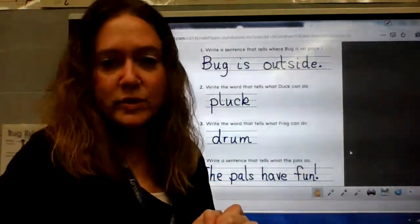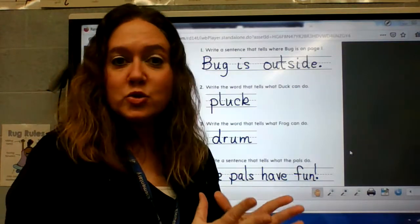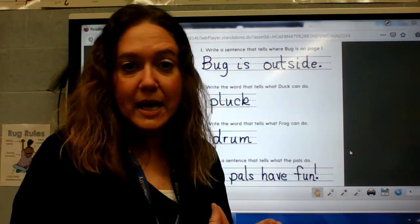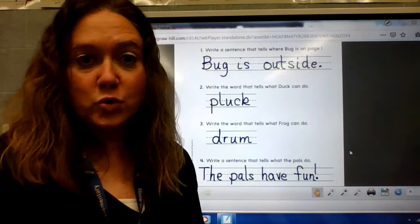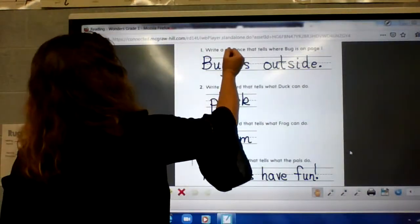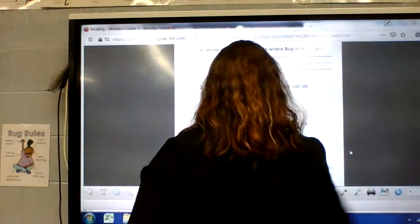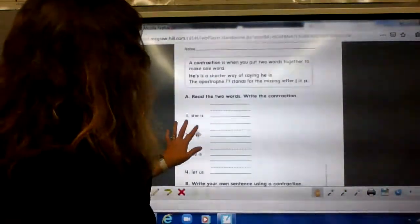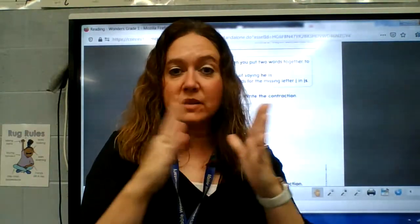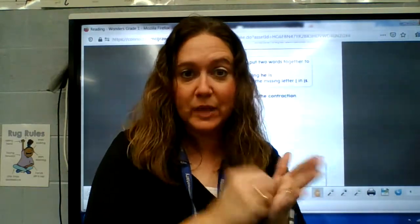We're going to turn it over to the other side. And the other side has contractions, like you've been working with Mrs. Leptak. Well, I think you worked on it maybe yesterday, and today you're going to work on it. Contractions. Contractions are when you put two words together and some of the letters aren't there anymore and you put an apostrophe in place of it.